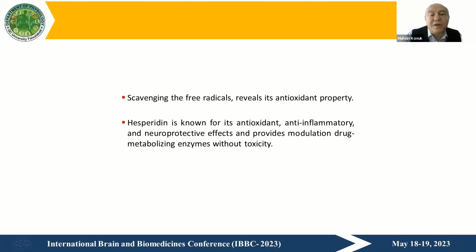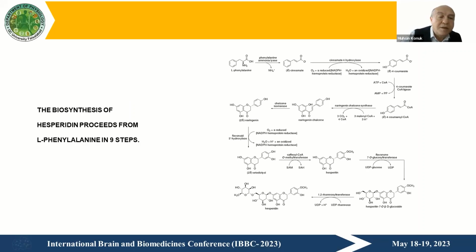Scavenging the free radicals reveals its antioxidant property. Hesperidin is known for its antioxidant, anti-inflammatory, and neuroprotective effects, and provides modulation of drug metabolizing enzymes without toxicity. The biosynthesis of hesperidin starts from L-phenylalanine in 9 steps, as you see here, and this is the biosynthesis in the citrus fruit.